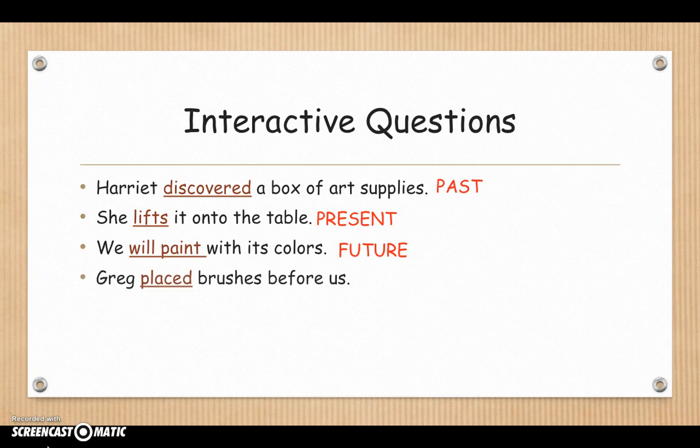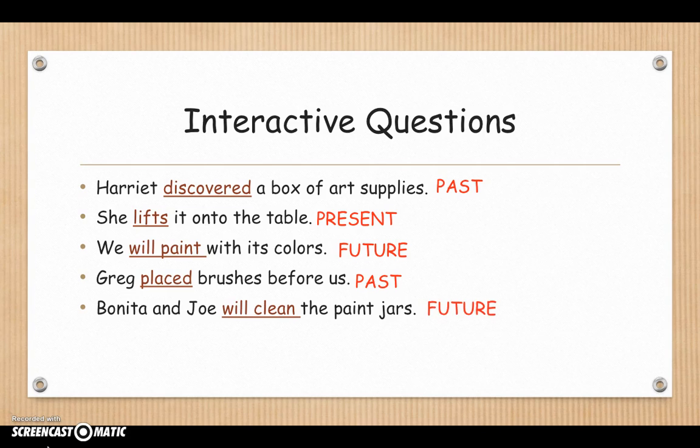Greg placed brushes before us. Yep, it has that ed on the end for placed, so it is the past tense. Bonita and Joe will clean the paint jars. Yep, it has that helping verb will. Very, very important, meaning it's future.